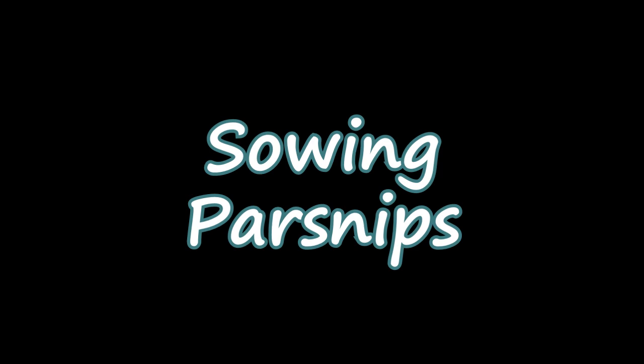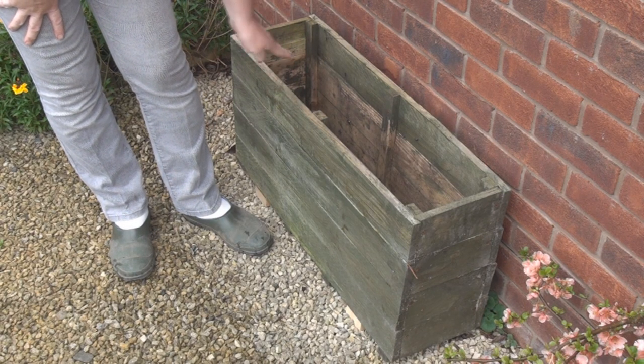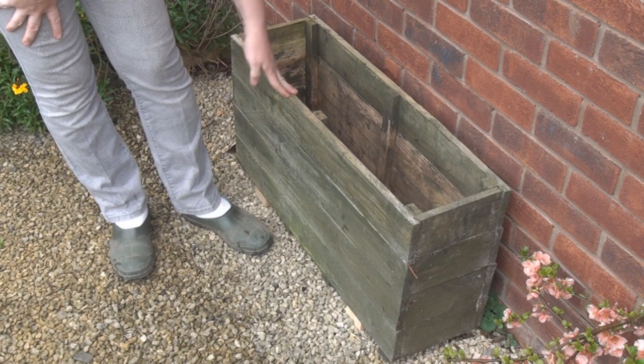Anyway, it's time for me to venture out of this lovely, cosy, slightly humid greenhouse and go and plant some parsnips. Side of the house I had two boxes like this, which are obviously weatherproof wood, and I thought I could plant parsnips in one of those.